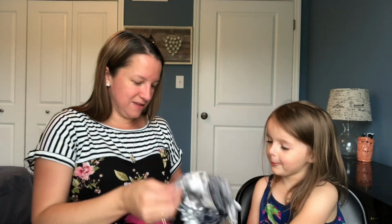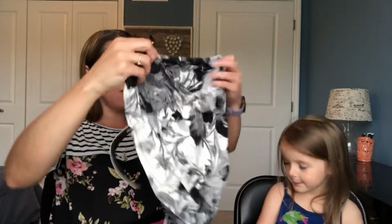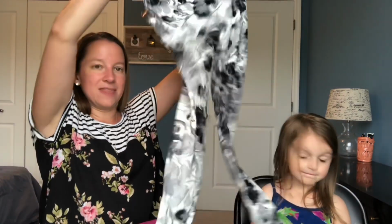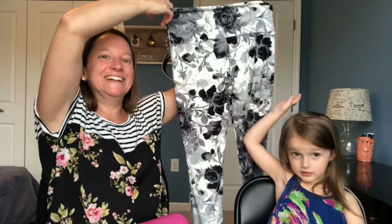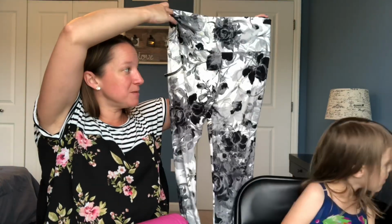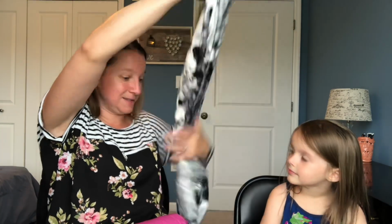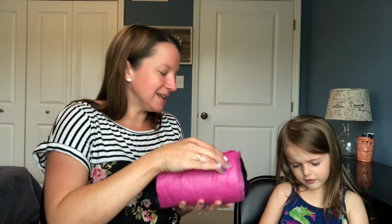What else do we have? Looks good. It's another pair of leggings, but these are also Legging Depot, and they are gray and black roses. I do like flowers. I just don't know about flowers on pants. I've gotten a couple of these from them, and honestly, I haven't worn them yet, so what do you guys think about flowers on pants? Do you wear flowers on your leggings? I don't know. Definitely wear them around the house. I didn't realize that brand before.